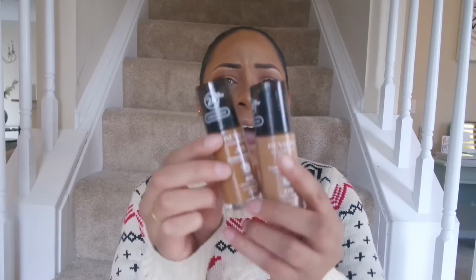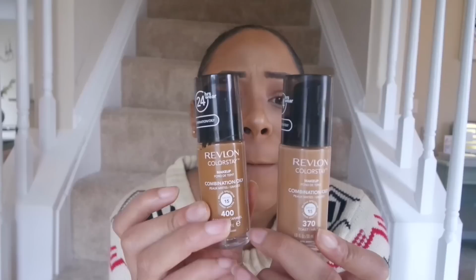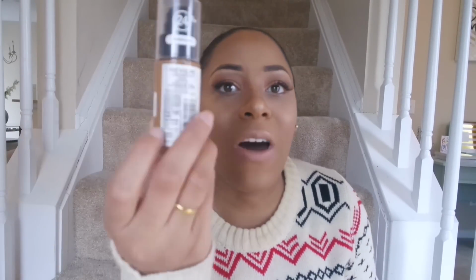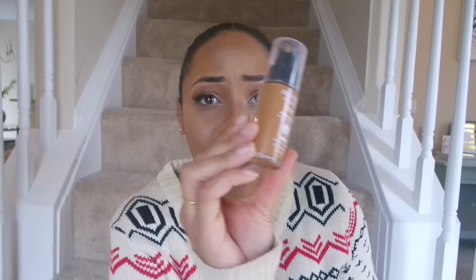I don't think in the stores the normal to dry foundations even have a great amount of shade range. I was able to get the combination oily in both toast and caramel, but in the store I could only find normal to dry in caramel. They didn't even have a toast counterpart. So I think, at least at the store that I go to, normal to dry is not as fully stocked in the darker shades as it should be. So I don't see additional benefit.